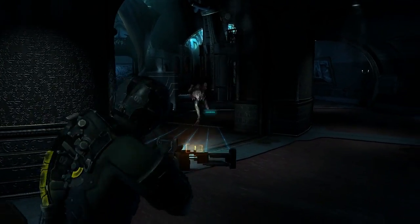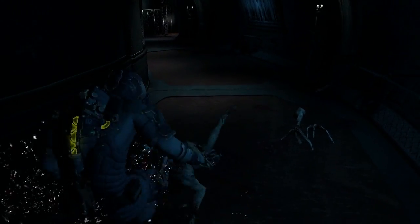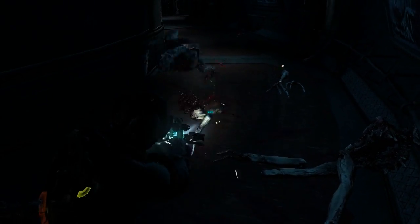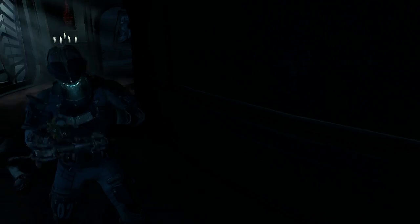As you can tell, their primary means of attack is slashing you with their arms or just charging at you at breakneck speeds to try to ram into you. The line gun, though, is very good at taking them down. And I think they're all dead.